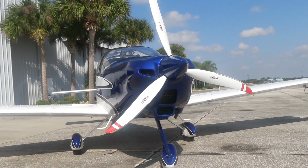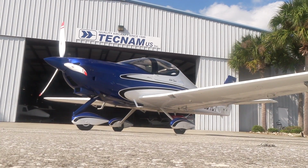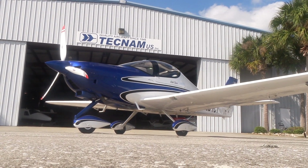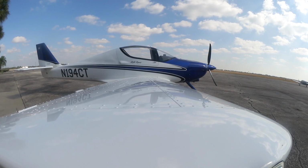You're looking at the Tecnam Astore, a new light sport model for Tecnam. What's interesting is that in the 3 years since this airplane was introduced, it's become a hot seller for the company. Let's take a closer look.